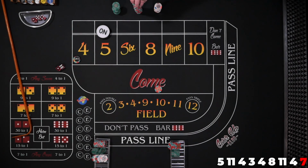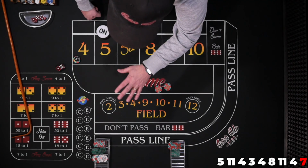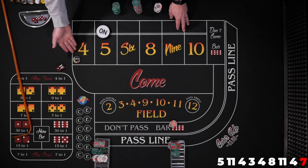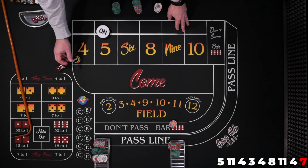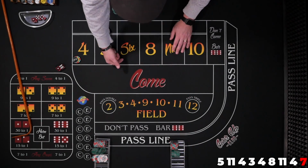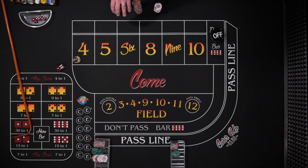A come bet does win with the 7. But again, we didn't really want the 7 because we lost all these other bets. But we do win here, and our place better, his bet was off, so we can just leave it off or return it. But we didn't lose money on that bet. Puck is going to go off. Let's go ahead and set up for a new come out roll.